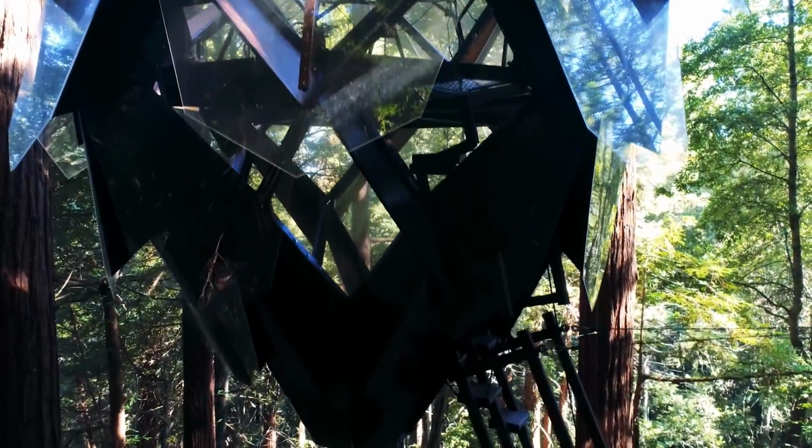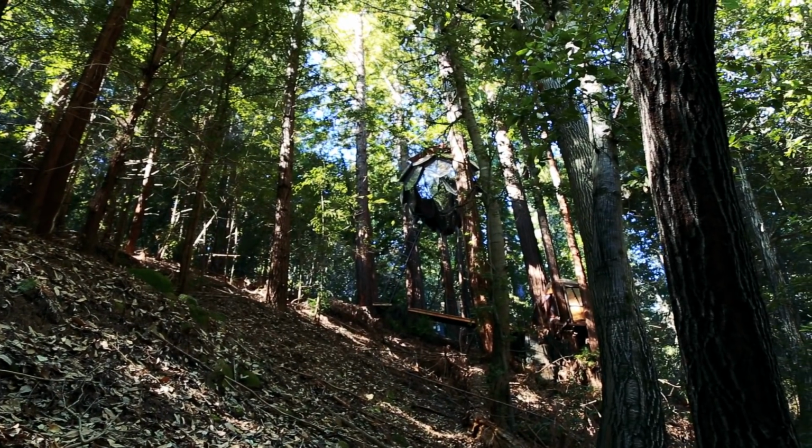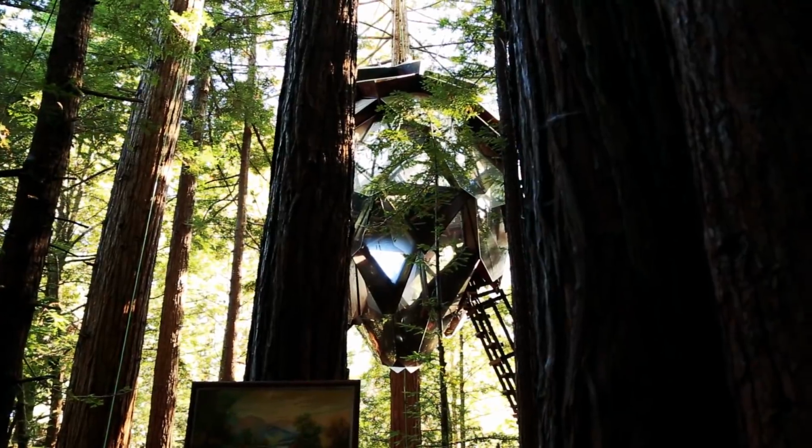We built it. I love the geometry behind it, and I think one of the coolest things about its design is that it simultaneously absolutely looks perfectly at home here in the redwoods and nature, but at the same time, it looks like it's some kind of spaceship. It looks like it's come from the future.